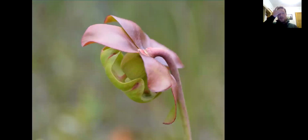But of course, it wouldn't be right to talk about bogs without talking about carnivorous plants. We're going to talk about them again later as well. But I can't wait for these guys. The new boardwalk that we've built just behind the Welcome Center should go through some pitcher plants.